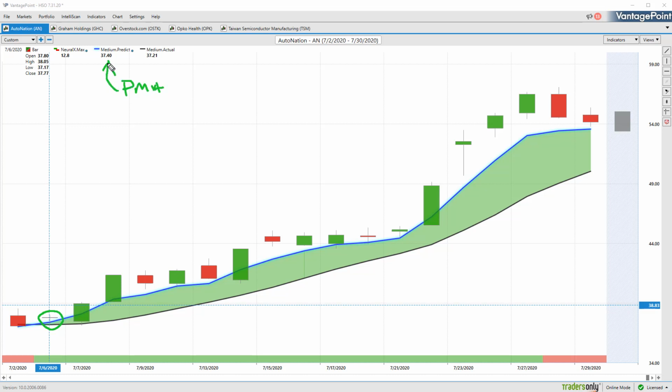And for that value to get calculated each and every trading day, Vantagepoint is performing what's called intermarket analysis, and specifically utilizing the technology of artificial neural networks to do that. So what that means is, rather than just looking at Autonation, Vantagepoint's able to look at important market relationships taking place in specifically markets that are known to drive and influence, in this case, the target market here. That can be things like the S&P 500. That can be things like global currencies. That can be ETF groups or individual stock markets. That can be global interest rates, futures and commodity markets.